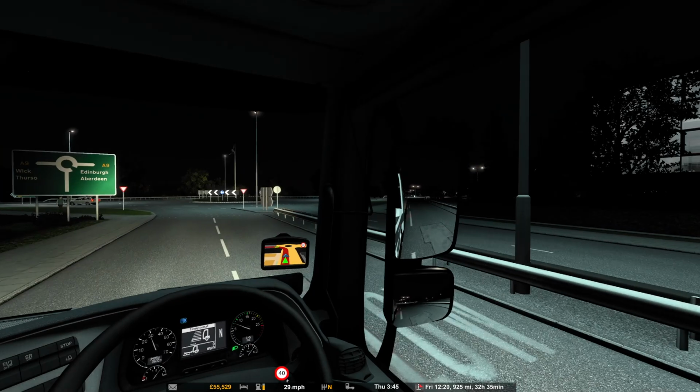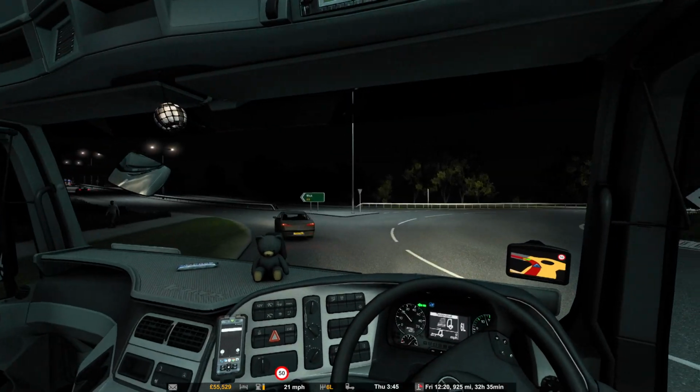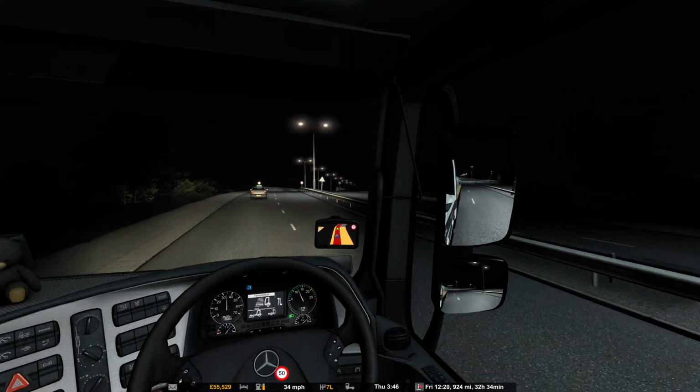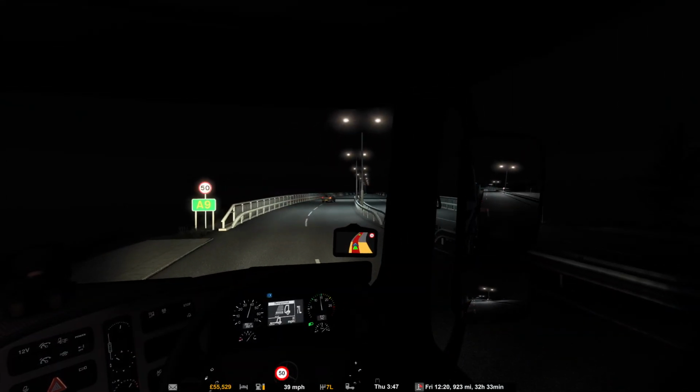At the roundabout, take the first exit. Exit now. I rarely see them Peugeots in front anymore. Right.